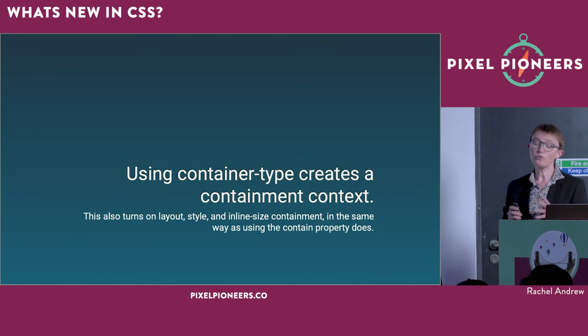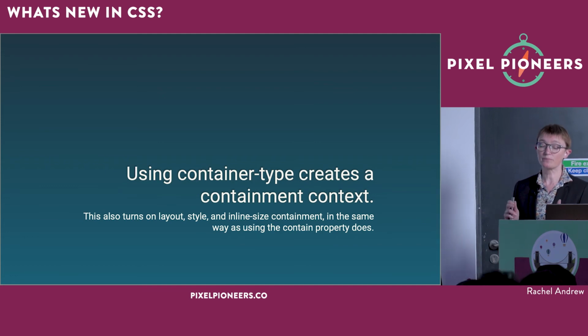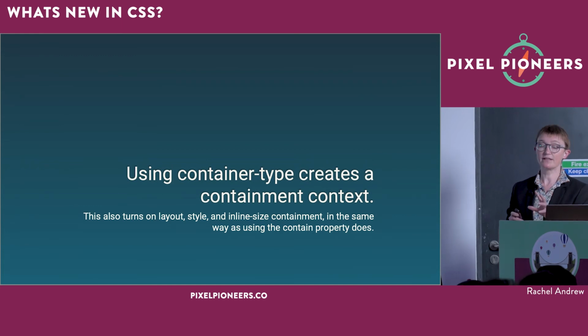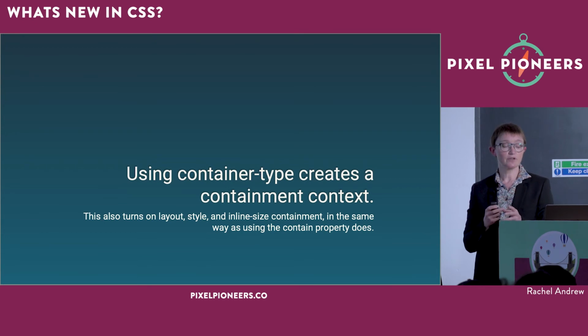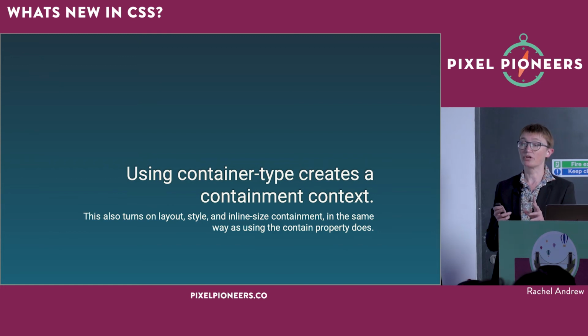So what will happen is it will make the box become a new block formatting context, which means that floats will be contained and margins won't collapse through the box. And that's the same as using the contain property. So if you did happen to have floated elements in something that you wanted to make into a container, they would end up wrapped by the container, they'd end up inside. So in a couple of places, if you're using floats or if you've got collapsing margins, you might see a visual difference when you make something a container, but in most cases you won't see that, because particularly if you're working with things from a pattern library, you tend not to have floats that are poking out of stuff.